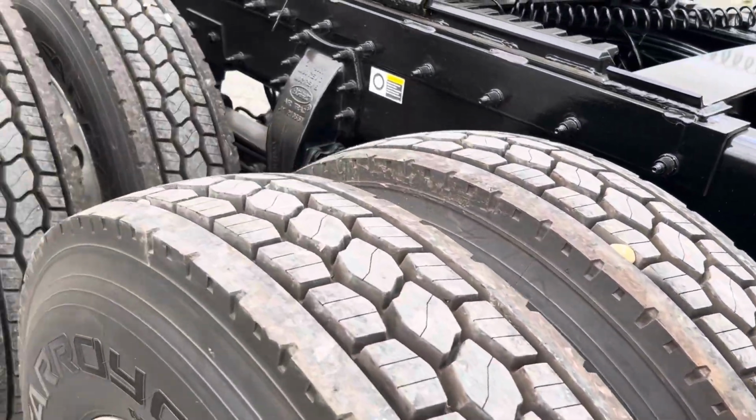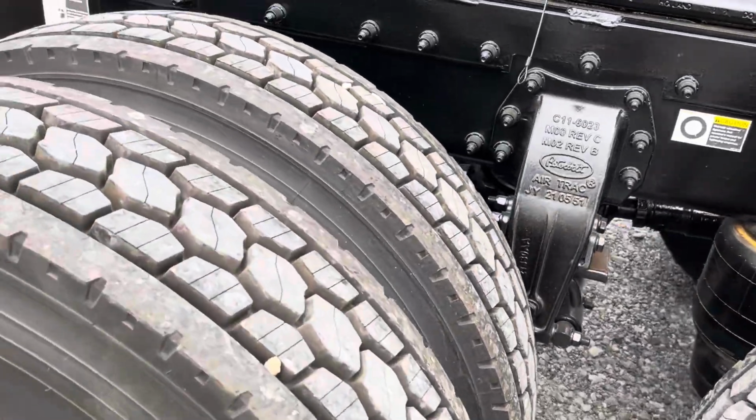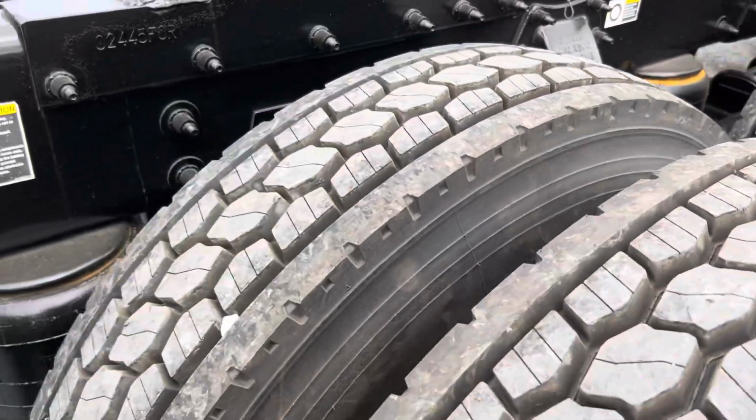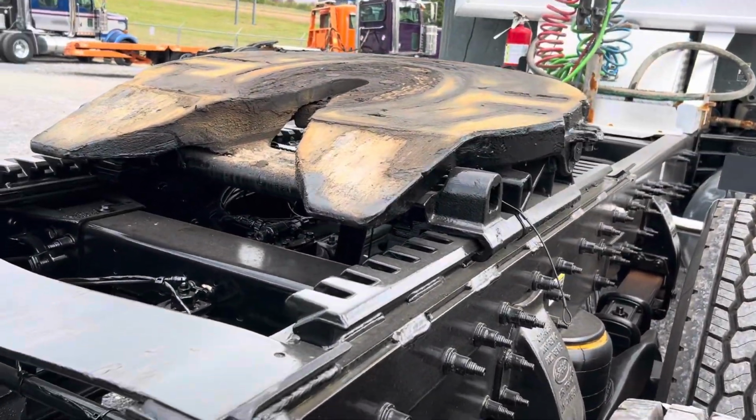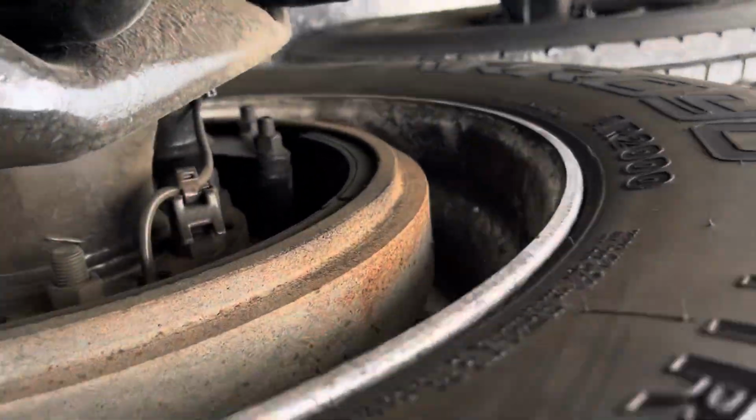Southern truck, so there's no rust. Air ride suspension, all aluminums. Slider, but you've got the capability of blocking your fifth wheel for a dump trailer if you need.